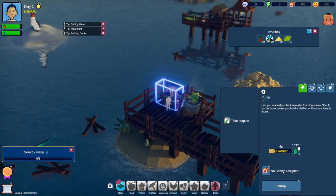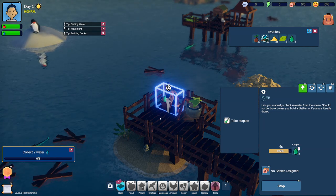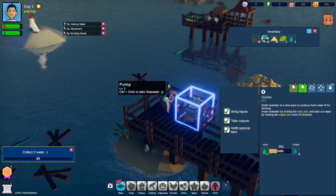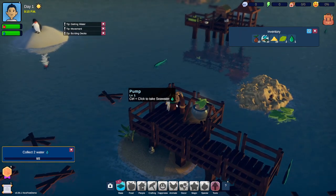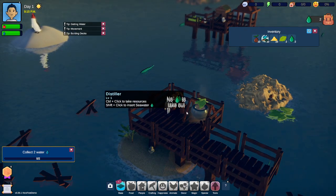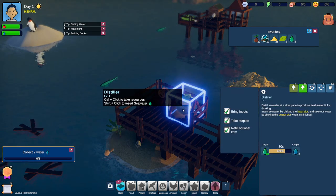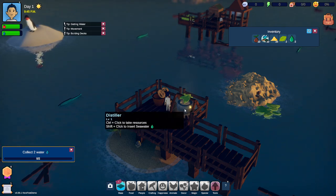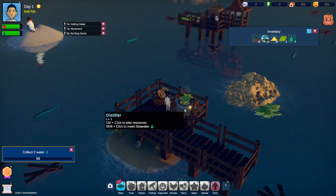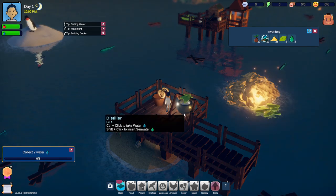Otherwise, we'll just... Okay, let's add one more. And then let's walk away. Press E to stop. Okay. Exit out of context. Control click. Nice. And then shift click. Cannot insert anymore. Ooh. Okay, let's wait a little bit and then let's try shift click. Oh, there's already one. Shift click.